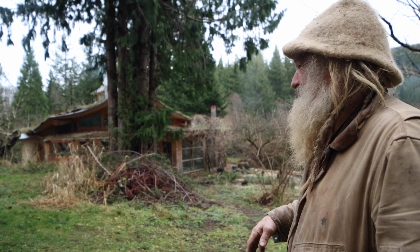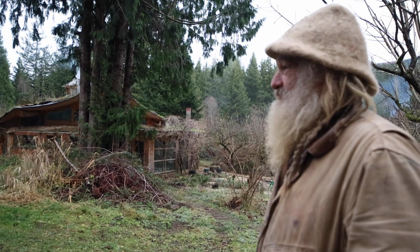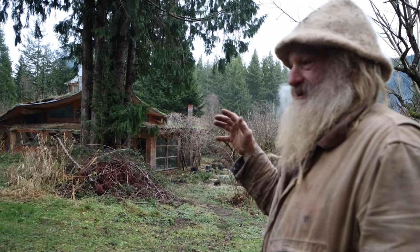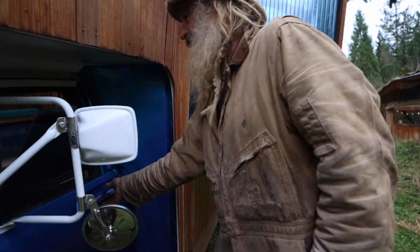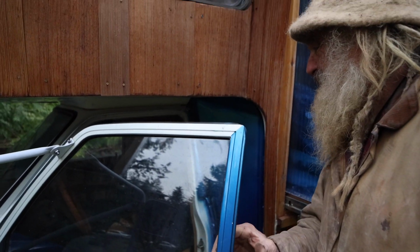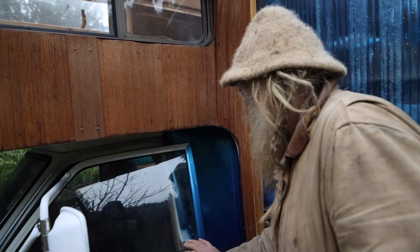And the body's straight, nice. Like I say, it's only got less than 50,000 miles on it, so it's mechanically really stout and strong and gonna run a long, long time. The doors all work nice, the handles work nice. And yeah, the interior is just stock, but it's clean and it's nice.